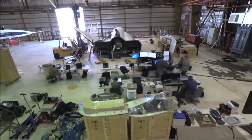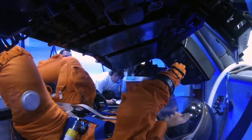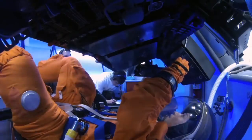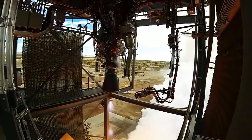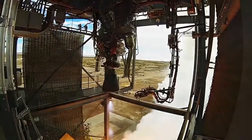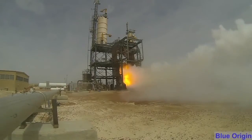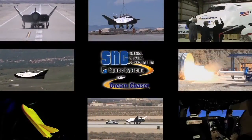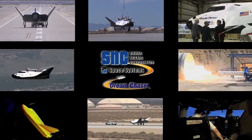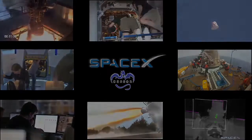While the proposals are considered, CCP partners continue their development of numerous systems that'll make up their spacecraft. Blue Origin test-fired its BE-3 engine. The hydrogen-fueled engine is seen as a power plant for a booster the company is designing to lift Blue Origin's space vehicle into space. Meanwhile, Sierra Nevada Corporation and SpaceX also recently achieved safety review milestones.